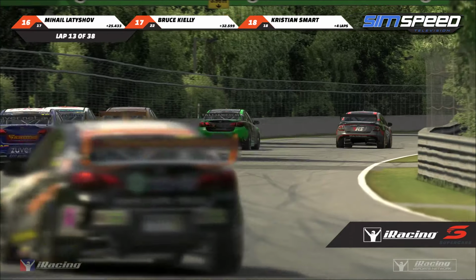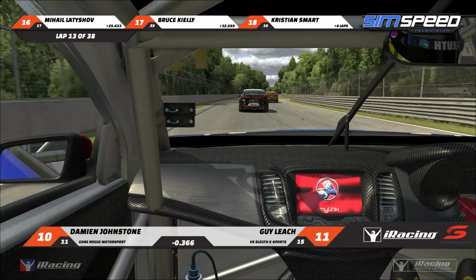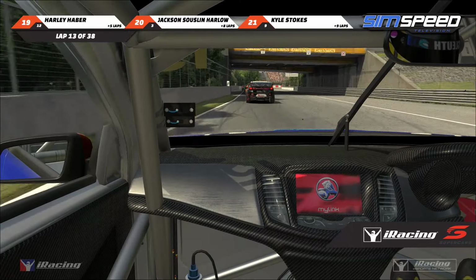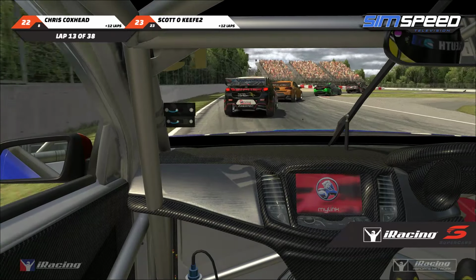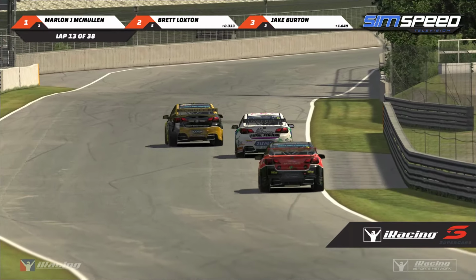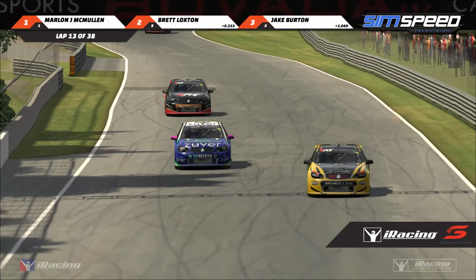A little bit of a slide as they come out of turn number 6 there. Very difficult corner to get the power down, a little bit off camber. And especially in these V8 supercars, with the solid rear axle, it's very difficult to get the power down indeed.